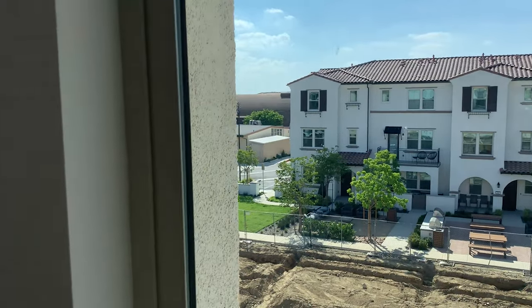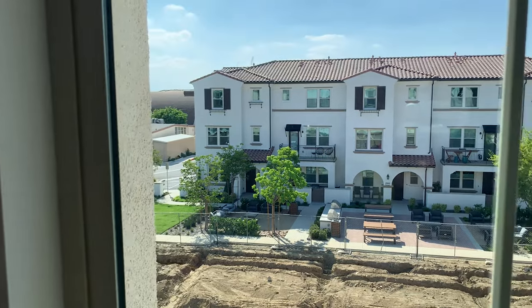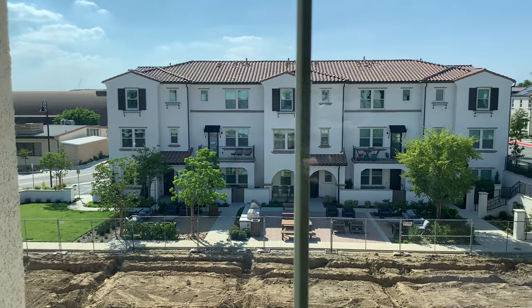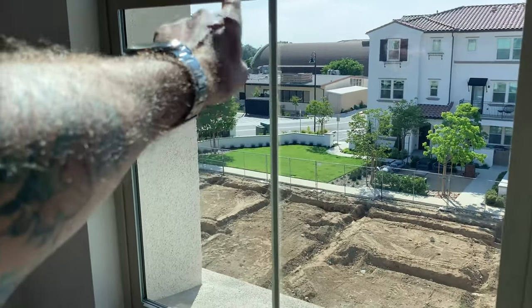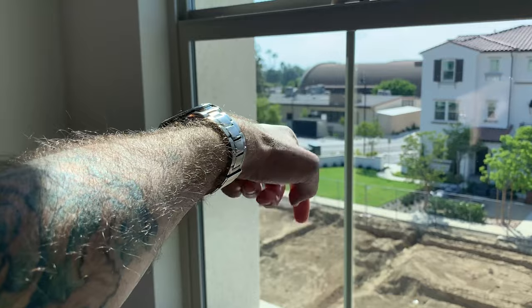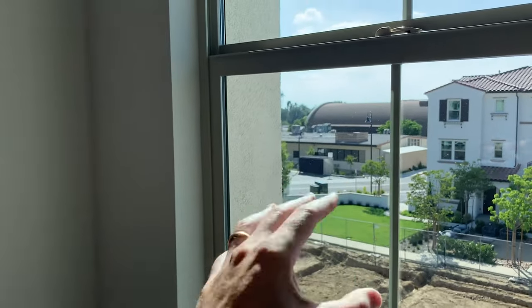You can see looking out the window here. Beautiful building. Modern yet classic. There's a Trader Joe's right around the corner. And if you live here, you won't even have to worry about going there and messing with their parking lot, because you've got your own parking here.